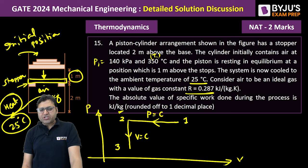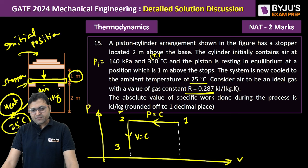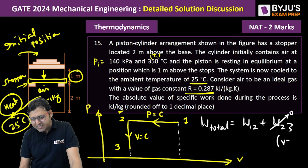Now the question is the work done. Do you agree? Between 2 to 3 there is no work done. Between 1 to 2 there is work done by the system. Work done on the system, sorry. There will be work done on the system because it will be negative work. So W total can be written as W1 to 2 plus W2 to 3, and W2 to 3 will be equal to 0 because it is a constant volume process.